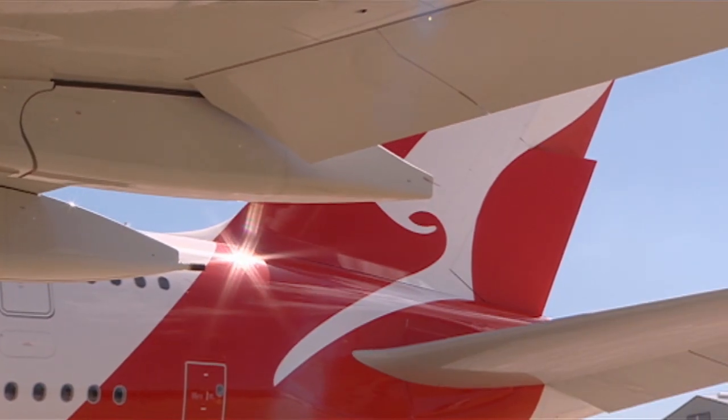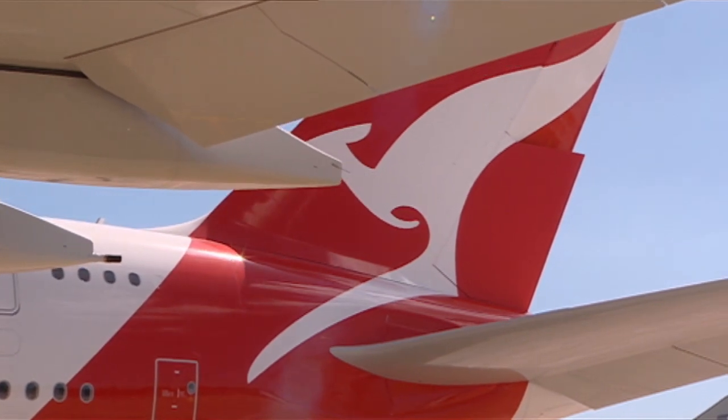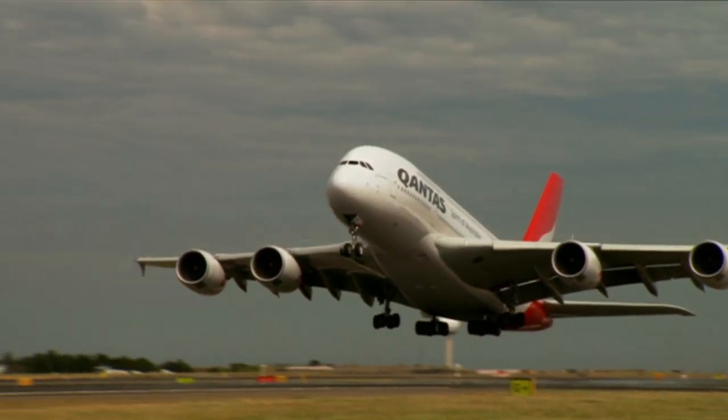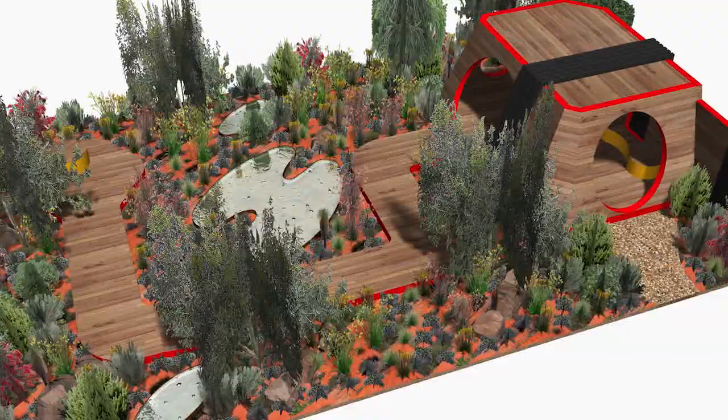The RHS Hampton Court Palace Flower Show is one of the most prestigious events of its kind, and as a result it attracts visitors and exhibitors from all over the world. And none come any further than a team of gardeners from down under.